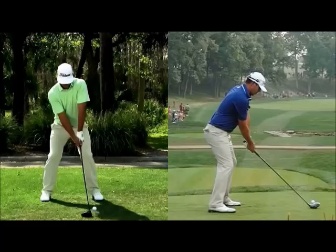Just going to take a look at Brooks Koepka today. An incredibly powerful hitter, who has really come through in the last year or two on the PGA Tour and in the world rankings. I know he works with my old coach Claude Harmon.